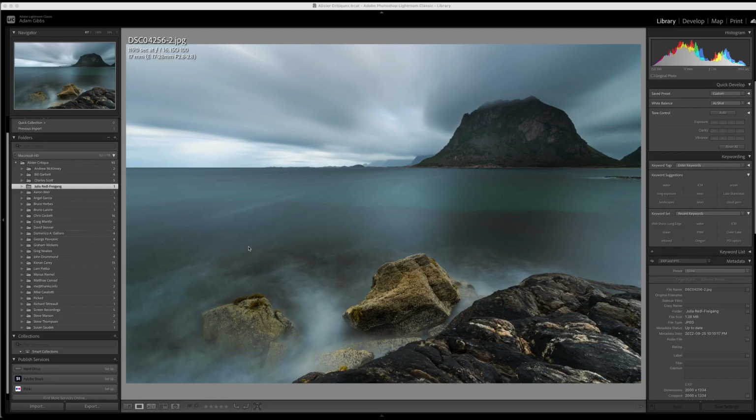Now then, this photograph by Julia has some really great things happening in the foreground and also in the sky here. The middle ground for me, though, there's not an awful lot happening, and there's a few things about this photograph that I find just a little bit kind of off kilter.